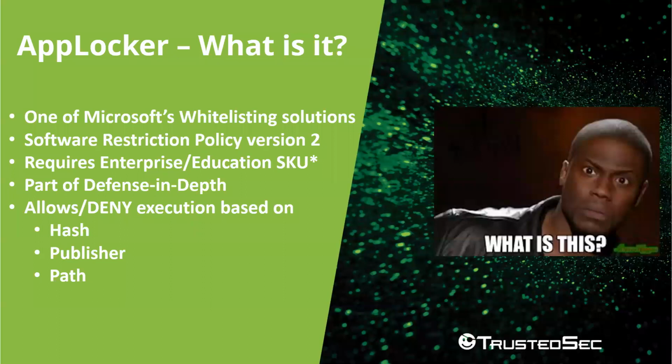If you have previous experience with something called software restriction policies, these were really hot back in the Windows Server 2003, XP era. AppLocker is considered the version 2 of software restriction policies. So this is the newest and greatest in terms of that. AppLocker, however, requires you to have an Enterprise or an Education license on the endpoint for it to work. If you configure everything correctly and it doesn't work, and you start to troubleshoot, you will often end up looking at the event log, and it says that you have the wrong SKU. That means you do not have the Enterprise or the Education SKU on your endpoint, and therefore AppLocker will not work. So that's an important thing.